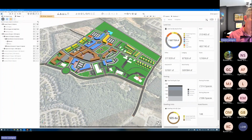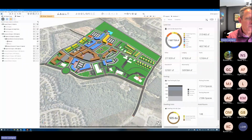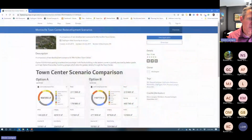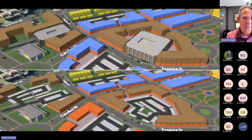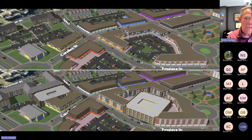Option B, we're adding parking garages, higher, taller buildings, more dwelling units. So here we're at 1.7 million square feet, 505 dwelling units. You can see that parking increased. And so we published this out again as a 3D scene inside of ArcGIS Online. We allowed our client to put one on top of another and explore it. So this is what they're able to do.